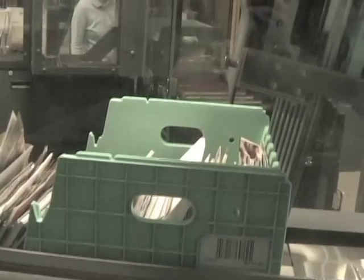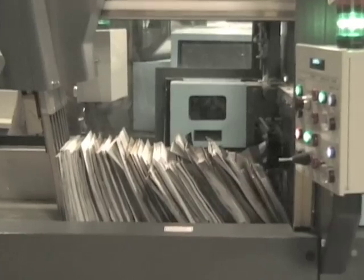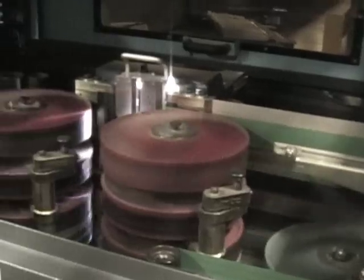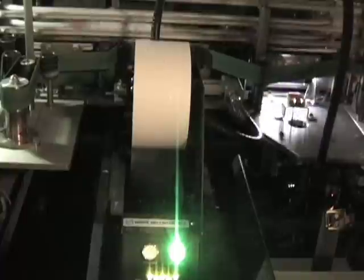Unsorted trays of flats are loaded into the system at the Dolly Induct Station. They are fed into the automatic induction feeder, where individual pieces are separated and fed into the sorting system through the optical character reader, barcode reader, and video encoding system.